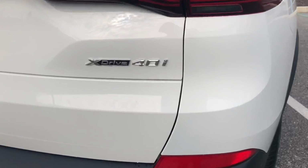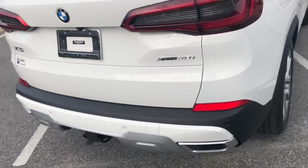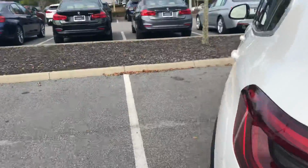New naming as well. So now, what was before a 35i is now considered the 40i. xDrive indicates that this is an all-wheel drive system. The biggest differences that you're really going to find are going to be on the inside.